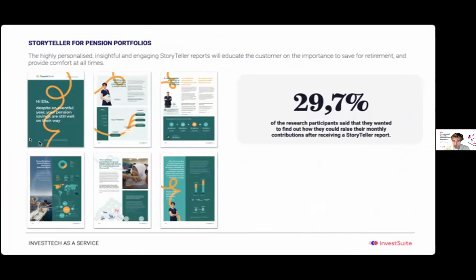A last example and another differentiating target audience I would like to draw your attention to is Storyteller for pension customers. Here, in this case, the highly personalized, insightful, and engaging Storyteller reports aim to educate the customer on the importance of saving for retirement, and again, provide comfort at all times, definitely when things go down in your pension pot. In an interesting research that we did with a Danish pension fund, we found that 29.7% of the research participants indicated that they wanted to find out how they could raise their monthly contributions after receiving a Storyteller report, a remarkable finding from an activation point of view.